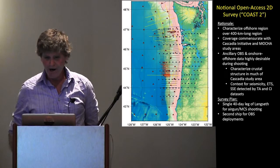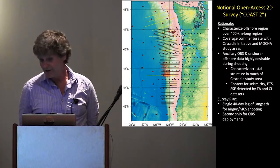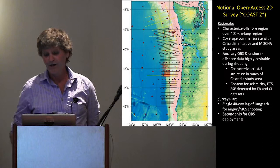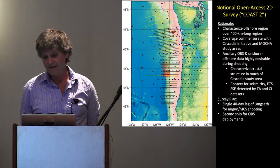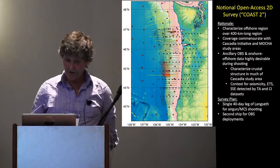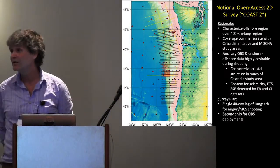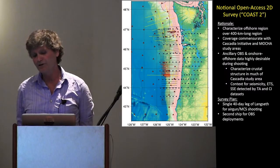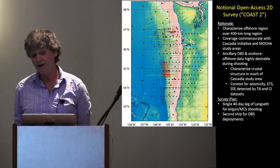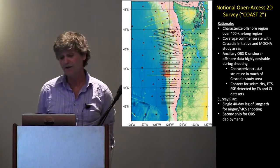One more slide. So the rationale for this project would be, as you can read here, basically to coordinate with all the other data acquisition activities. They would need for the survey plan down here a single 40-day leg of the Langseth to collect data, and a second ship for the OBS deployment. And so as you can see along the margin here, they'd like to extend the coast data all the way down towards Mendocino to characterize and look at the three-dimensionality of the structures. And of course we have the plate vectors modulating the configuration of the margin, the sedimentary inputs. Obviously the Astoria fan is big to the dispersal off there, and figure out how the sediments are going down and how that would relate to the deeper structures in the ARC and in the ETS observations.